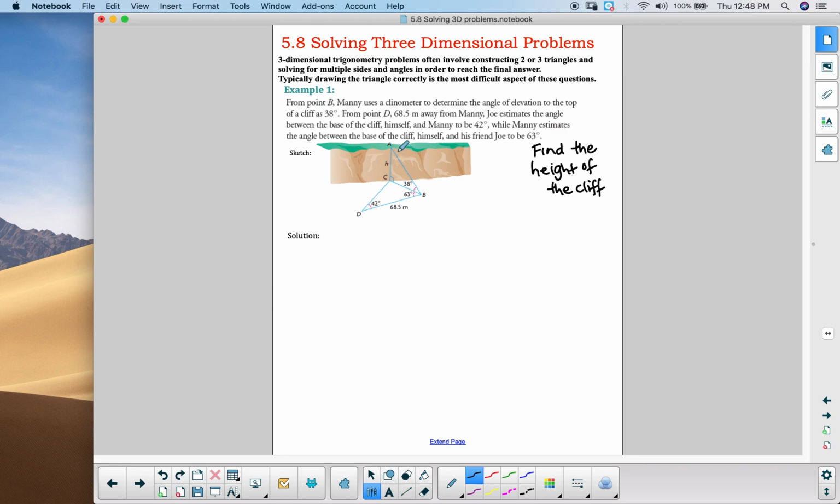And as per the information in the question, from a point B at the bottom, the angle of elevation at the top is 38, which is why you see the 38 here. And then from a point 68.5 meters away from B, which is right here, this point D, this distance between D and B is 68.5. The angle between the base of the cliff himself and Manny. So that's where Manny is, and that's where Joe is.